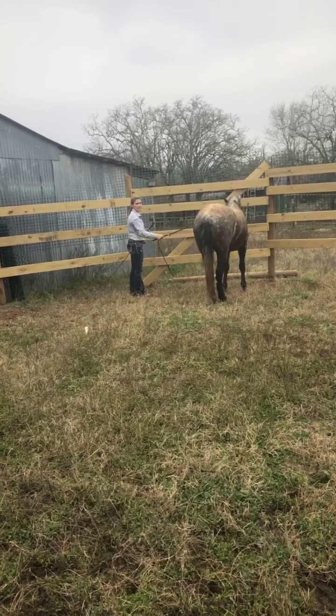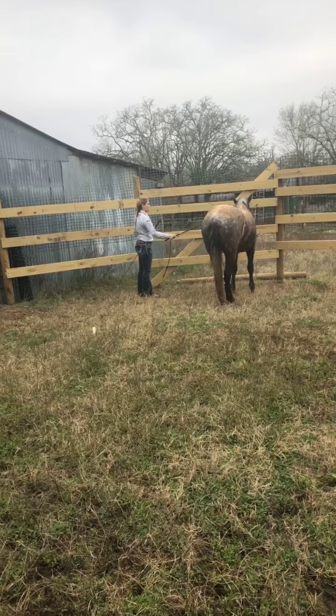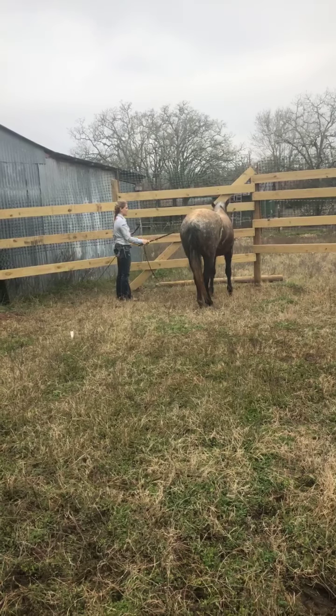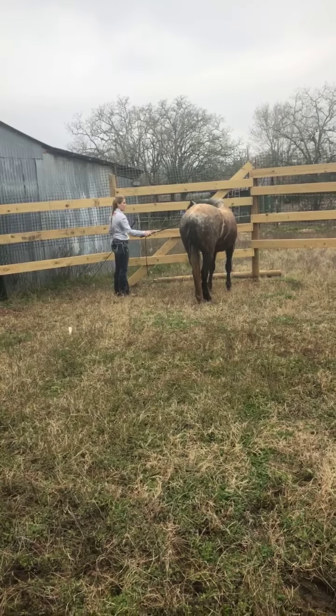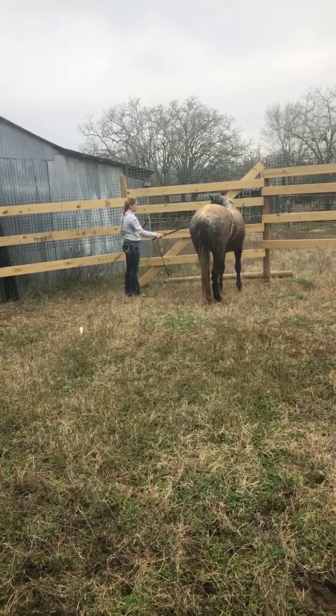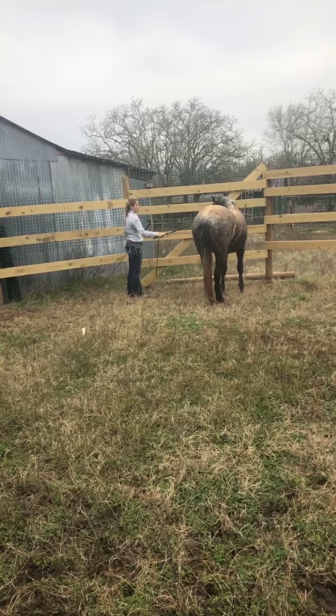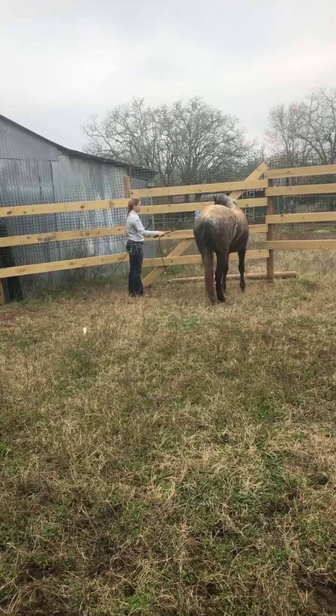Her eyes are really starting to soften. You can't really see from over there, but she's softening her eyes. Her nose is kind of twitching around. Good girl. I like that she's looking at me because earlier she was kind of refusing to look at me. I'll just wait for another big sign of relaxation and then I'll try it again on the other side.